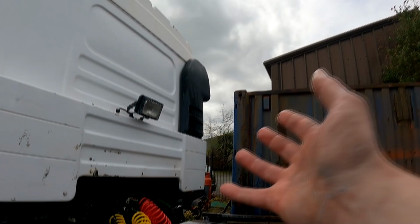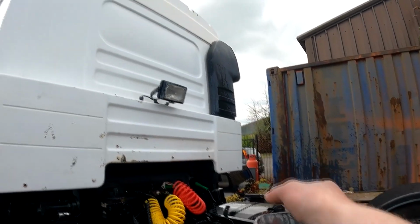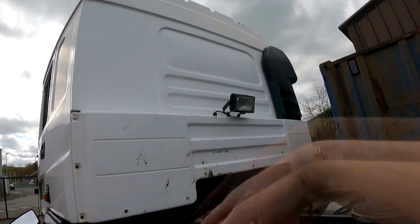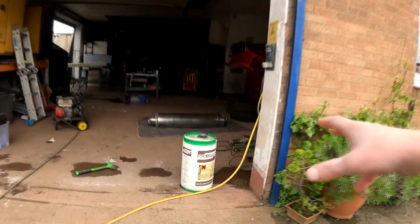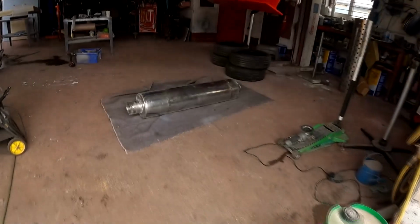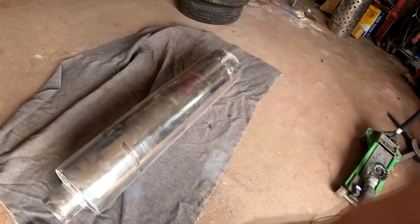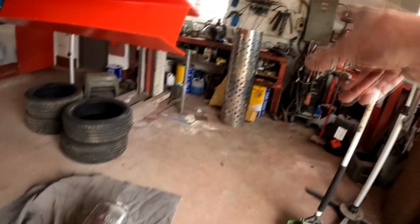A million miles away there now. I've still got that side to do, but my paper's knackered again. So instead of getting another bit of paper, I might do this bit of the top of the cab where the MOT goes up. I'm going to get on and polish this box. So I've got my polishing kit. Give this box a quick polish up so it looks nice and tidy behind the heat shield.